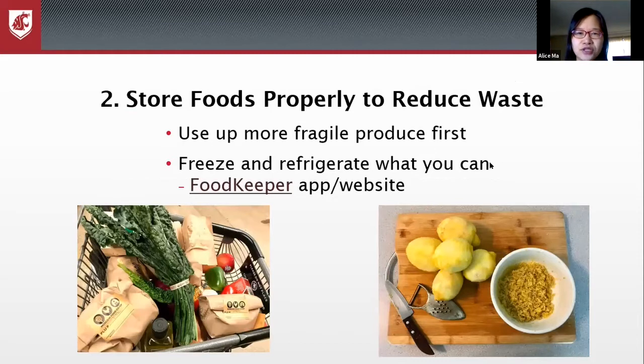So I mentioned before, use up the fragile produce first. So if you're going to buy things like kale, which I often buy some sort of leafy green and have that in my shopping cart, that's fine. Just make sure you use that up within the first week, and then save the things like potatoes and carrots for later on in your time between shopping. So I use the things like kale and spinach and peppers and tomatoes first, and then save the other things for later. And then freeze and refrigerate what we can.